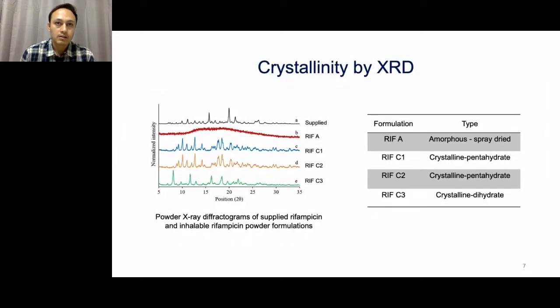The crystalline nature of the powders was studied using X-ray diffraction technique, which confirmed that rifampicin A was amorphous, while rifampicin C1, C2, and C3.